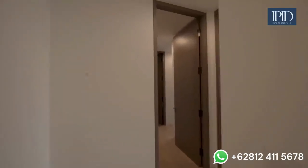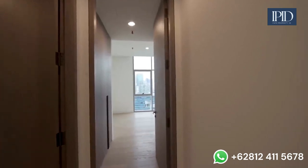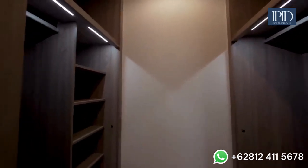Okay, next is the second bedroom. It has the same specs as the previous room we looked at, and here will be my baby daughter's room, so she'll be close to us. Now, the third bedroom, we have a walk-in closet, extremely important.